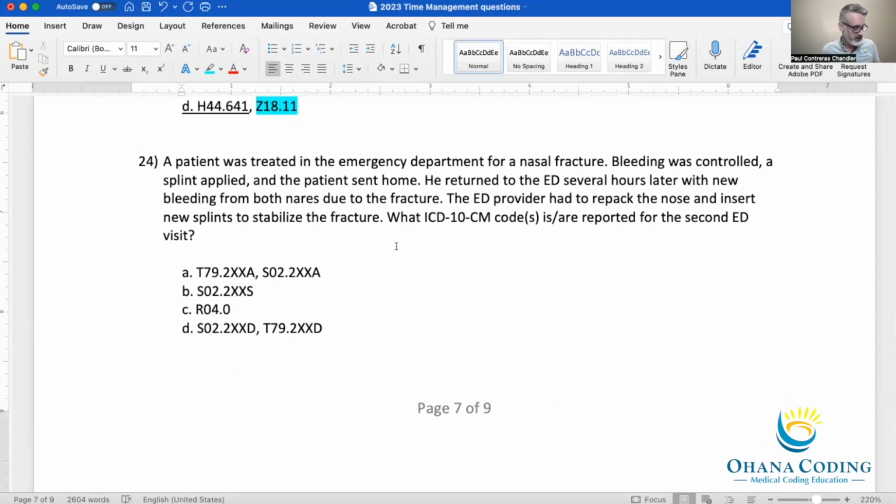Number 24. Put 2:24 on the clock for number 24 and go. And for number 24, nothing is in there 4 times. So 3 times, S02.2XX A, S, and then D. So that's close. So I'm going to highlight this, but I'm going to leave off the last character, number 7. So that makes a difference.